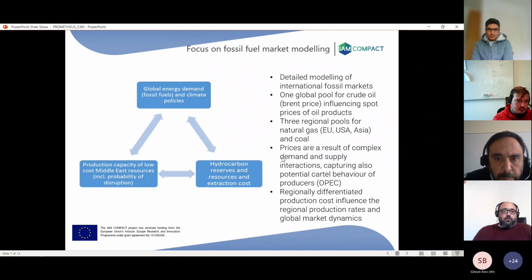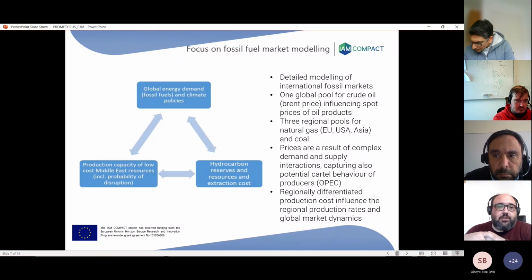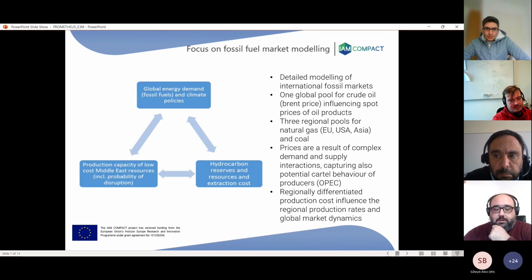The second focus is the fossil fuel market modeling, where, in contrast to what is done in most of these IAMs, we have quite a good representation of the market. So the price of Brent is not an exogenous assumption in the model. It comes, in fact, as a result of the demand and supply iterations at the global level. So it is influenced by climate policies, for instance, because climate policies tend to reduce the demand, so the oil price will also reduce.